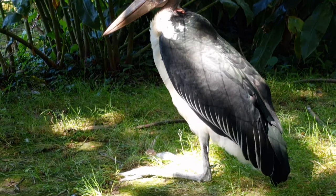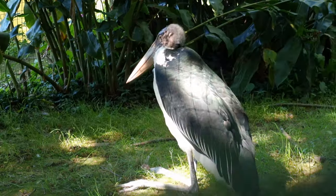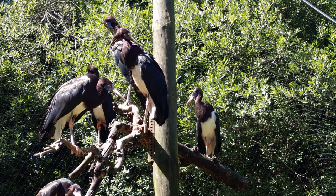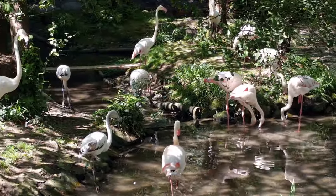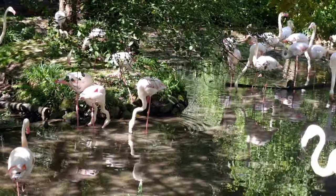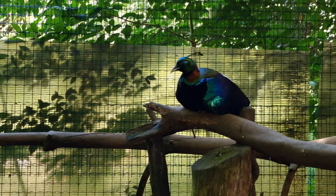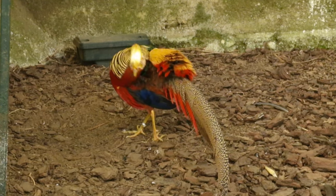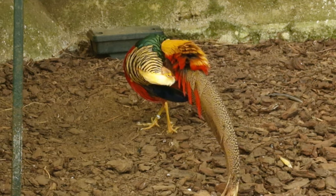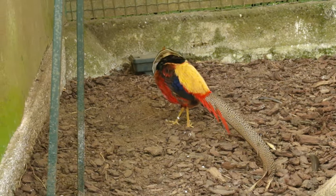Just one space. And he's resting because he's very tall. Once he stretches his legs, this one. Hey, here's the key. Yes, that's the bird. That is a beautiful bird right there. It looks like it was painted in real gold. It is called the golden pheasant. Beautiful bird. Wow.